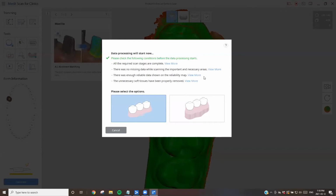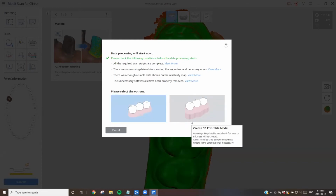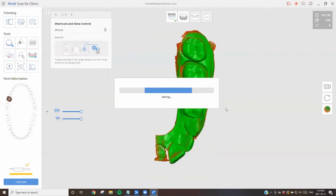The other thing with Medit is it allows you to finish the case in a printable format or a raw STL file. The printable format does take a little bit more time for processing, but if you have Exocad, then you really don't need to, so you can send this out more efficiently.